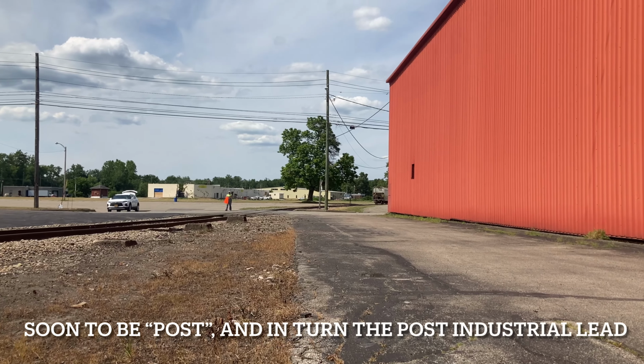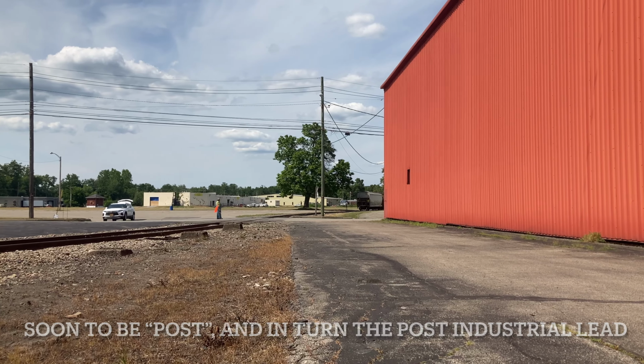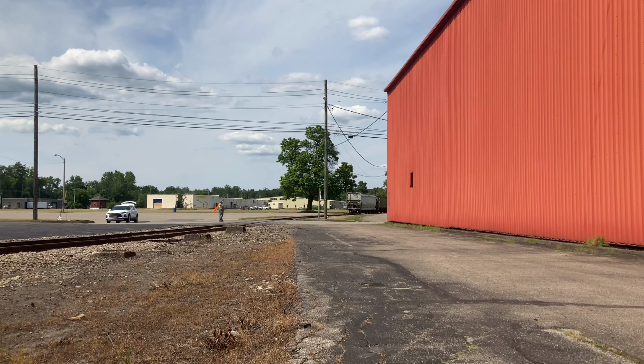Here we are positioned along the former Bessemer and Lake Erie Meadville branch, now the Smucker's industrial lead. And here comes ME1 with a cut of cars being delivered to the facility.